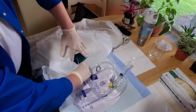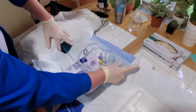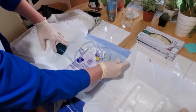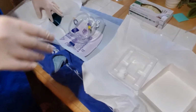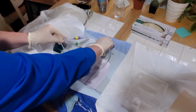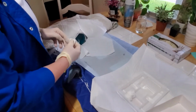Okay, so I currently see urine coming out, so I will be inserting an inch or two more. Perfect. And now I'll be emptying the sterile water into the balloon. All of it. Perfect. All right. So now that I know that it is secured and flowing properly, I can now attach this part with my tape that I had grabbed when I gathered my supplies and attach it to her leg right here.